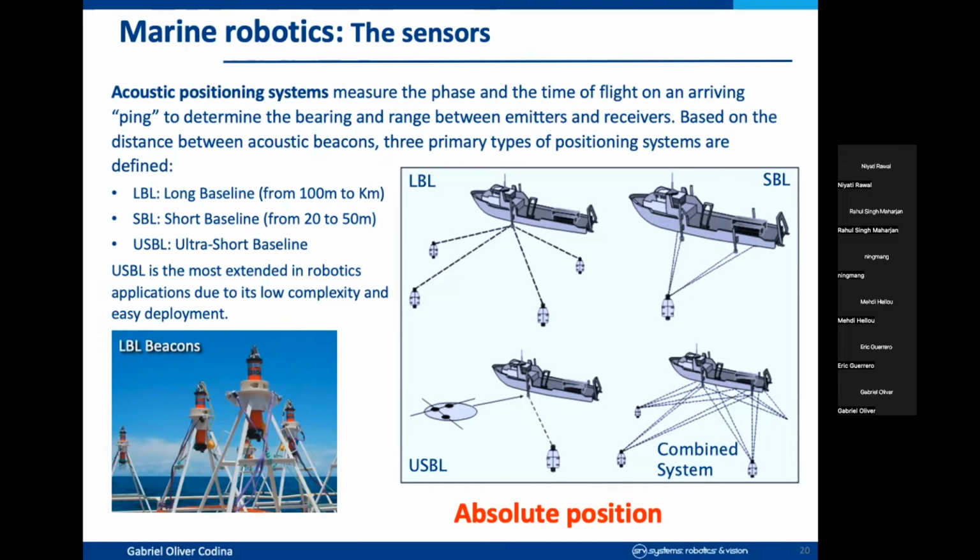But starting with this idea, there are different variations. The most usual one in robotics is this one, where we only use one transponder, but this hydrophone here has not only one, but 3 or 4 hydrophones placed at a different distance. So this system is able to detect the distance and the bearing of the position of this transponder.